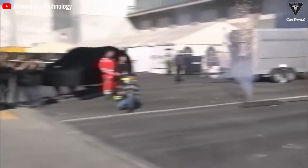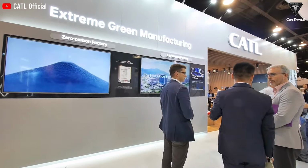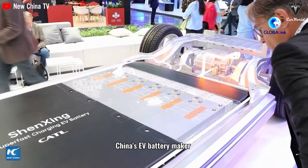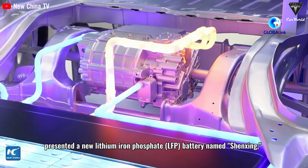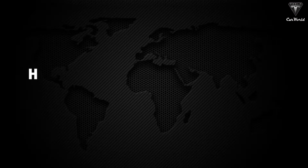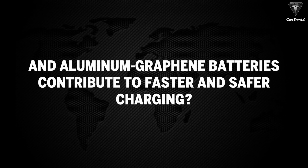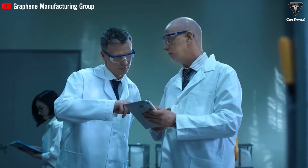Tesla leads this charge, but they're not alone. Companies like BYD and CATL in China are also advancing, developing batteries capable of lasting from 750,000 to 1 million miles. This technological race benefits all us users. How does exploring the potential of lithium-sulfur and aluminum-graphene batteries contribute to faster and safer charging? Innovations are progressing rapidly, and we'll soon see these technologies on the market.